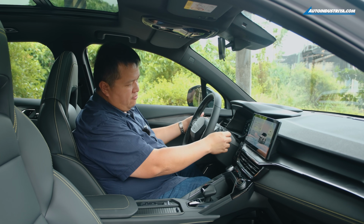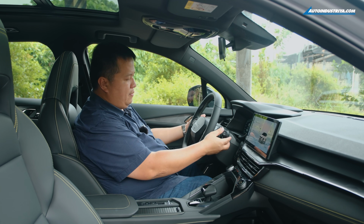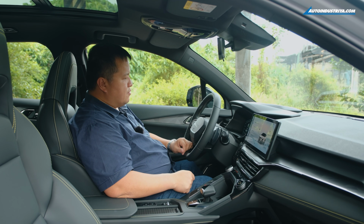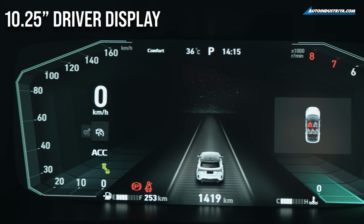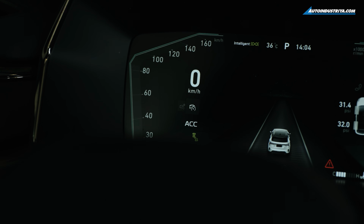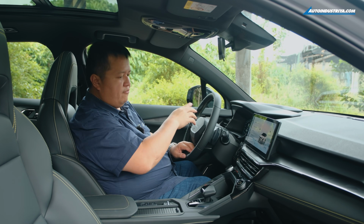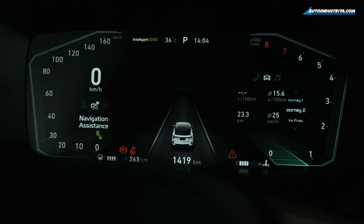And the stalks are very high quality in terms of feel. We normally don't talk about the wiper and the light stalks, but on this one, it does merit a bit of a mention. Now, in front of you, a nice screen here with a tachometer on the right and a speedometer on the left. But in the middle, you've got your ADAS display, as well as the display for the adaptive cruise control. And on the right side, you can display TPMS, your fuel economy, all that stuff. We'll show you the B-roll of it all right now.